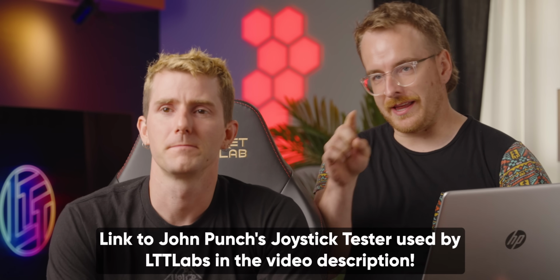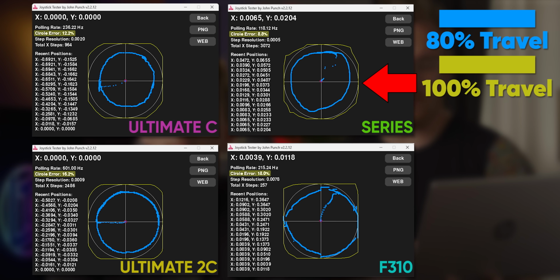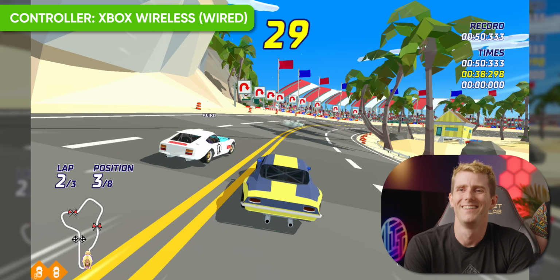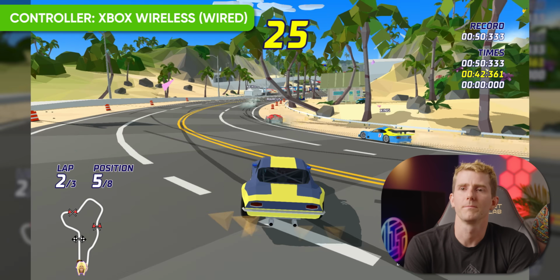We did test some of the controllers for the circularity of their analog sticks, and the Series 1 was actually one of the worst ones. Only the Logitech 310 was less circular, but the labs didn't have a high degree of confidence because it might have just been that specific Xbox controller they tested.